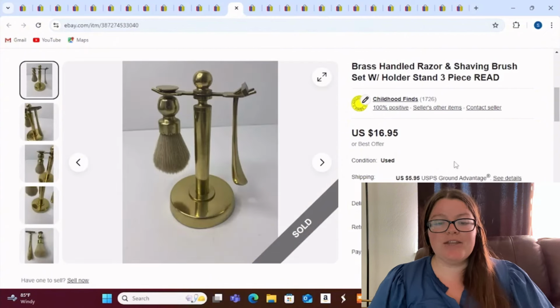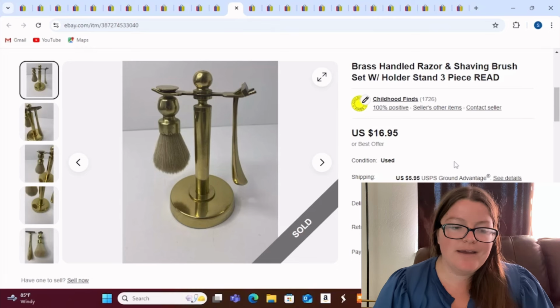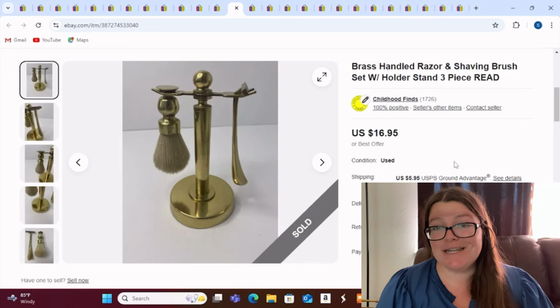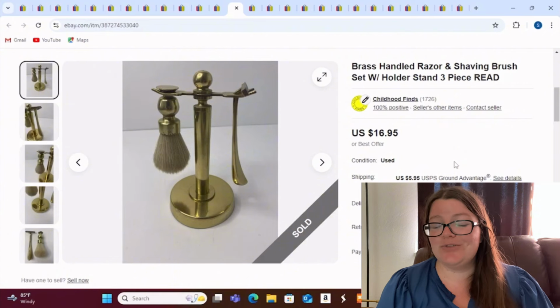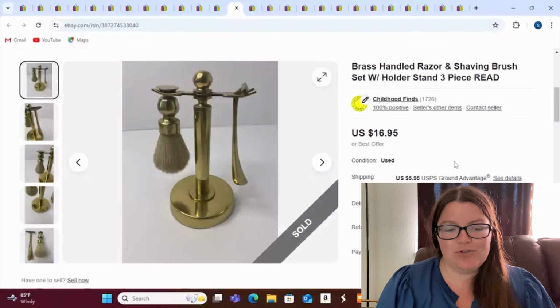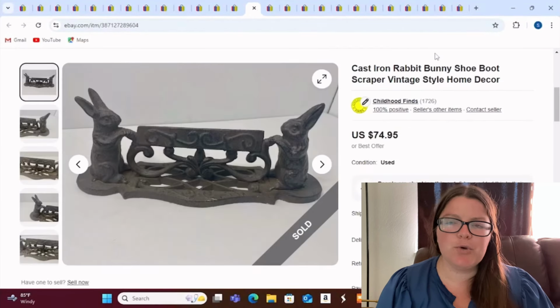This is a brass handled razor and shaving brush set with holder stand, a 3-piece set. It sold for $17 on my full asking price. I picked this up at an estate sale for $2. Not a huge profit, but it fit really nicely and easily into a box and was easy to pack and ship, so totally fine with that profit on this one. And it sold relatively quick.